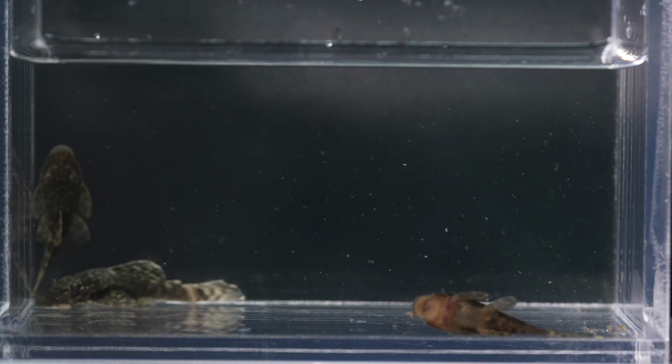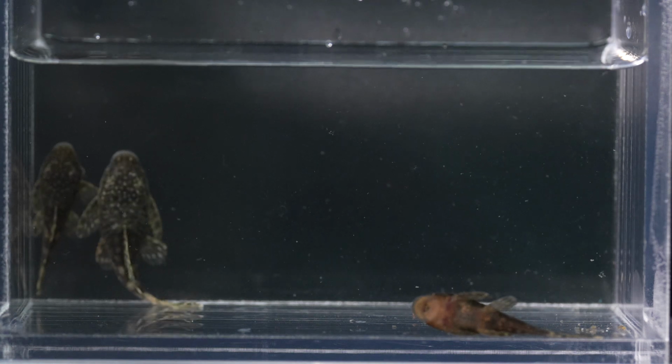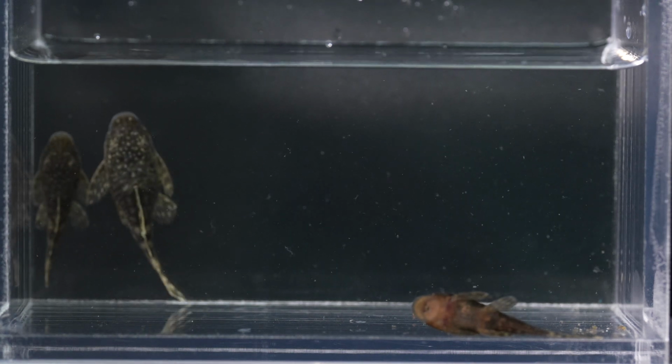Typical price would be $10 in an aquarium store. Would be a fair price for a small guy, anywhere from $8 to $10. Bigger guys, you pay, remember, doubles for every time you double the size of a fish. You usually double the price of the fish in the store or wholesale.